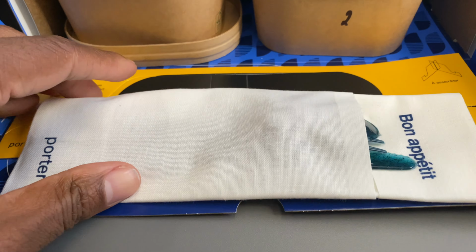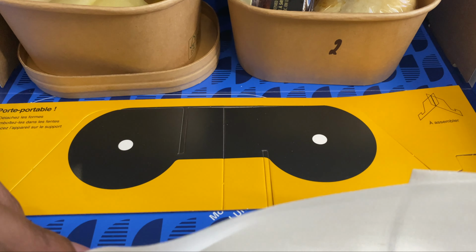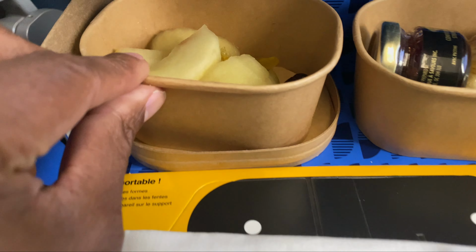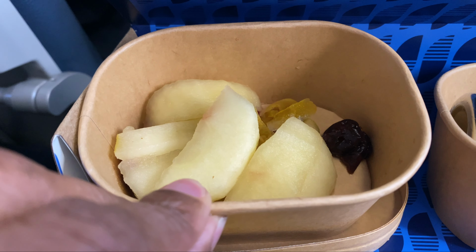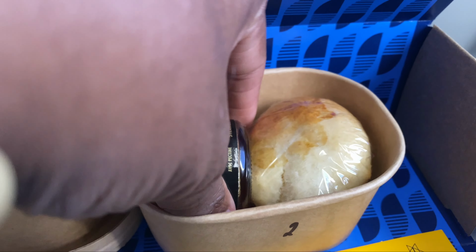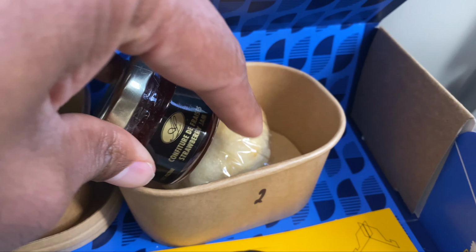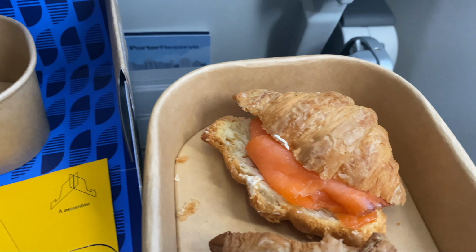So here's a look at the meal service. So I had the smoked salmon croissant. This was served with the poached Granny Smith apples, which were very good, and the biscuit with strawberry jam, which was excellent. Yeah, I know it doesn't look like much there wrapped in the plastic, but that was good, and so was that strawberry jam. And the smoked salmon croissant was pretty good also.